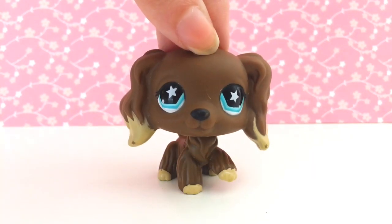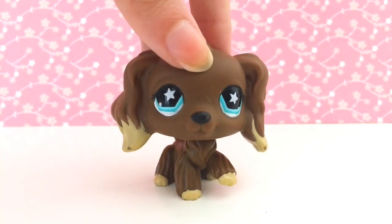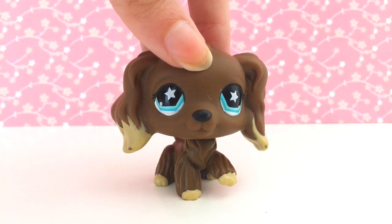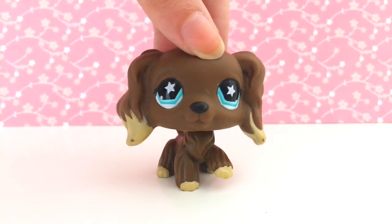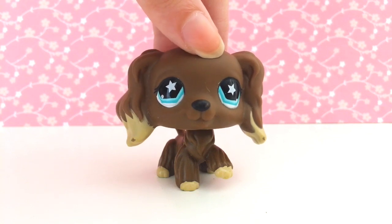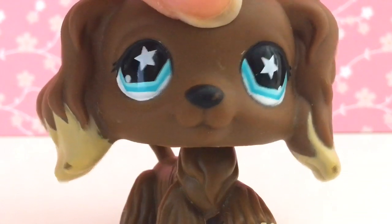At first, I wasn't a very big... I had to change it. I also like their nose. I don't know why. It's a pretty average nose.